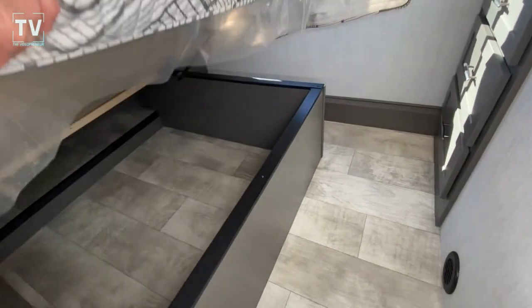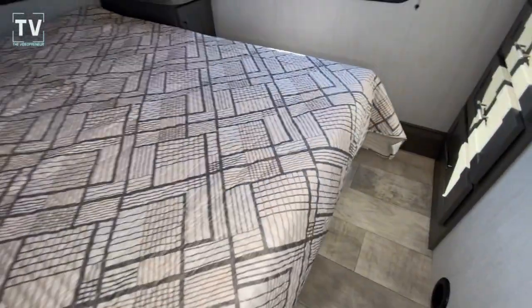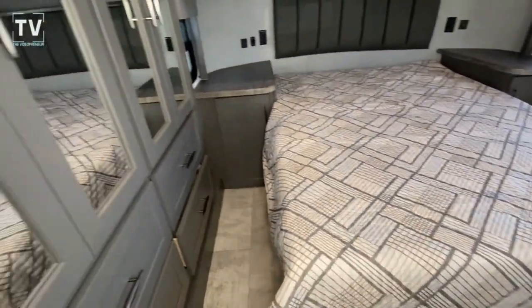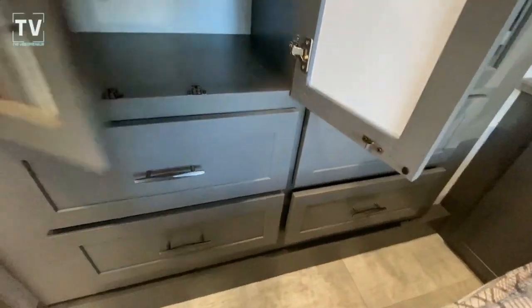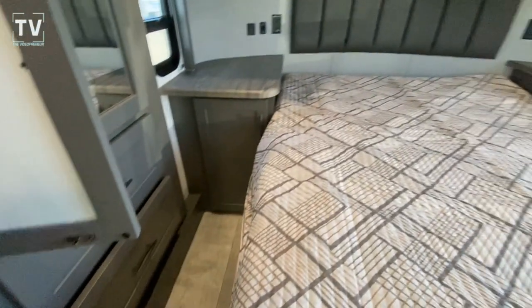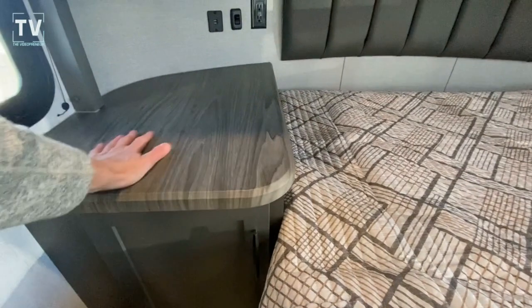And look at the amount of space there. So the pass-through storage I was showing you is kind of narrow. That's a great place underneath the bed to put some of your larger lawn chairs, that sort of thing. Let me hit this light so we don't have glare. So you've got plenty of room to put some of the larger items underneath your master bed here. Queen size bed, cabinets on both sides. Look at the amount of counter space here.